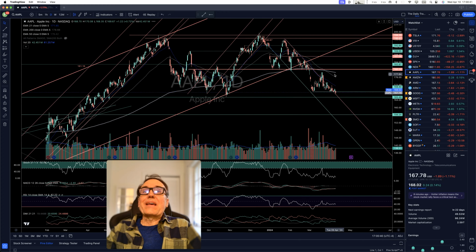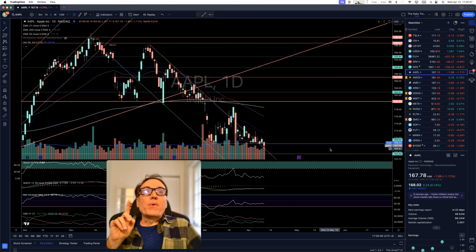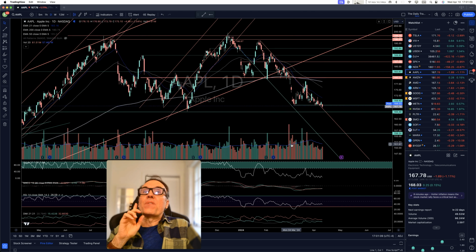So let's start with Apple. Okay, Apple is starting to really weaken. We have been above 168.40 since beginning of March. And now this is no longer holding. The tug of war between the buyers and sellers is now being won by the sellers at that price point.